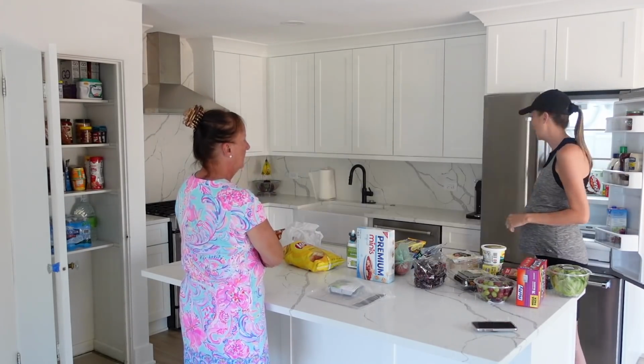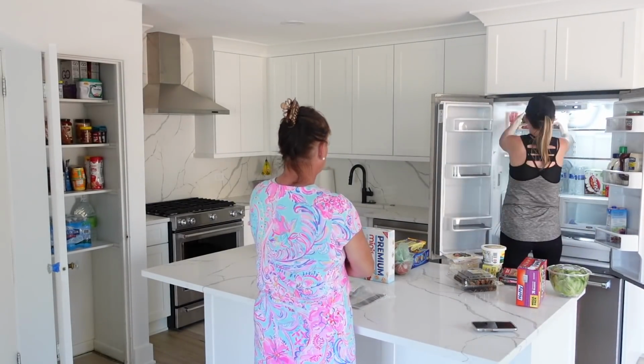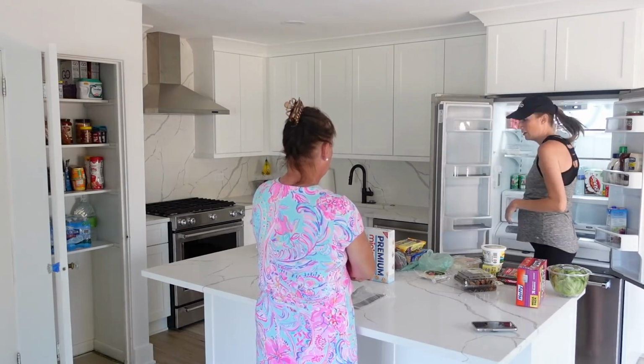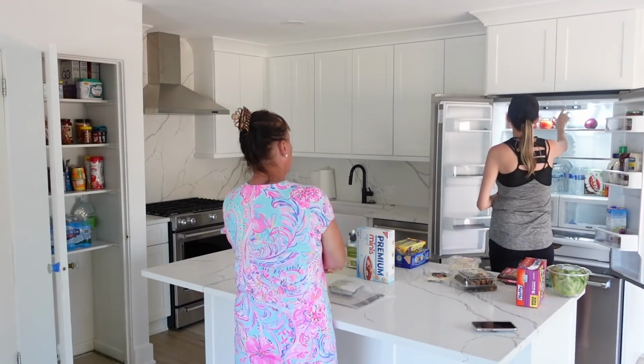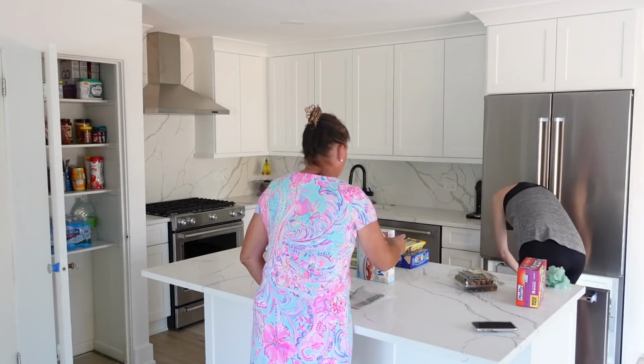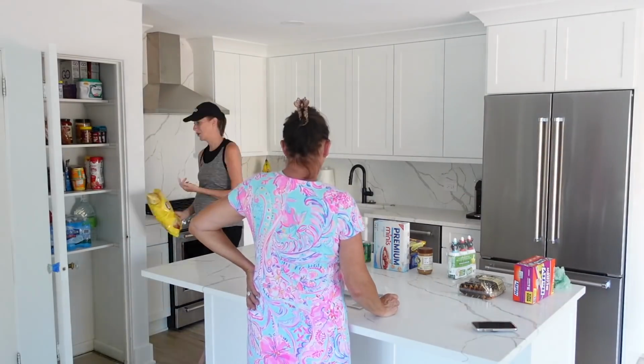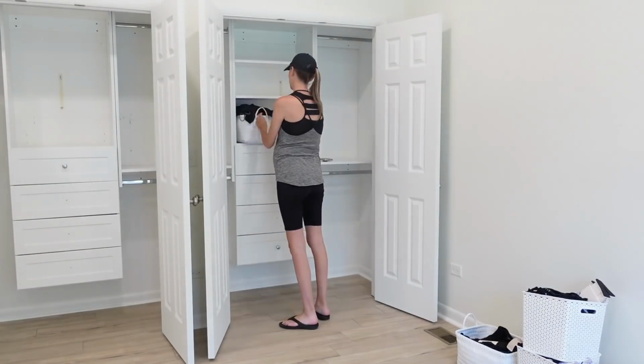So that was super helpful because, like I said, I like to have some basic things in the house. So right away we can start eating, we can have breakfast. We're not scrambling trying to figure out what to eat. This way we can just quick make oatmeal and have some fruit if we want it. Can you tell that I'm pregnant?